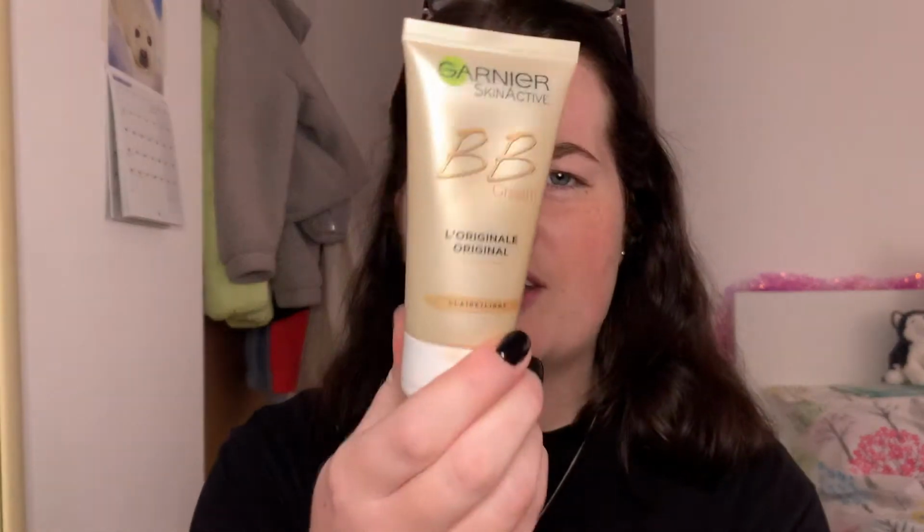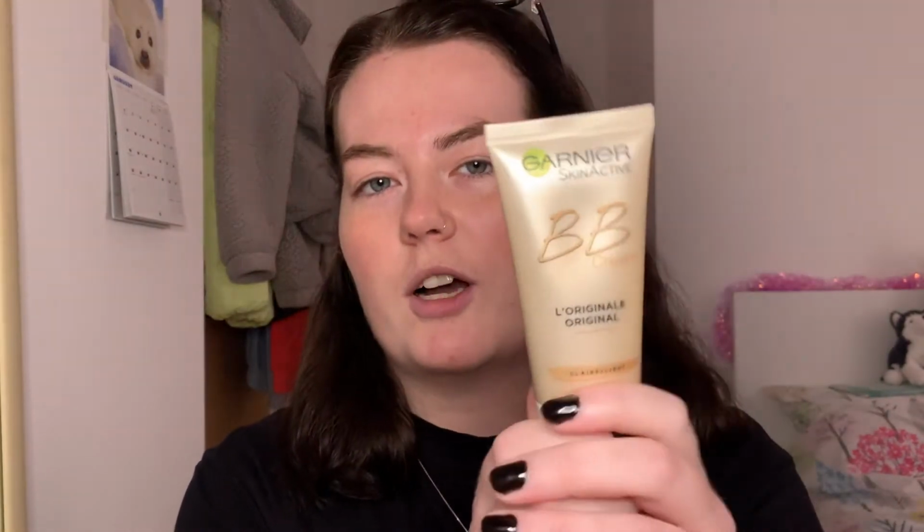I also don't know much about BB cream, so I can't really tell you what it is or why it's different to foundation necessarily, but this is the foundation alternative that I use, just because it's an all-in-one moisturiser, but it must have a colour in there to make it look darker on your skin. So this is what I use, and because it does have moisturising properties, I don't really tend to put moisturiser on underneath, because I think this is light enough on my skin to do all of the same things that a moisturiser and a foundation would do all in one.